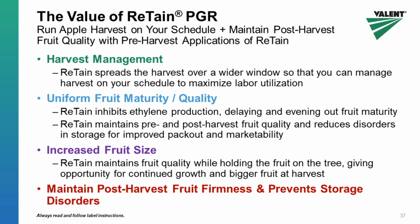And we talked about the uniform fruit maturity and quality after Retain applications. Retain inhibits ethylene production and also maintains the pre- and post-harvest fruit quality and reduces the disorders in storage for improved packout and marketability.